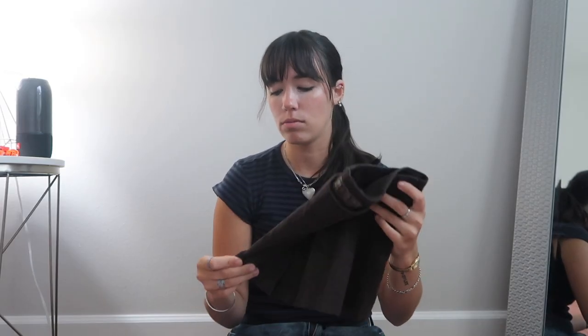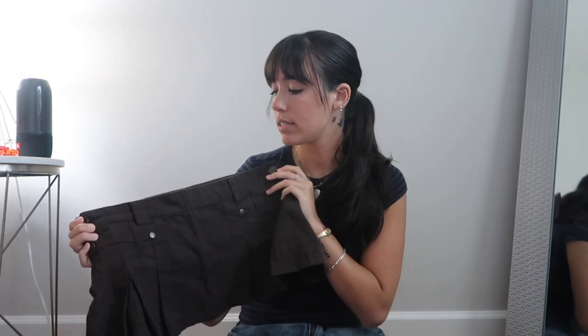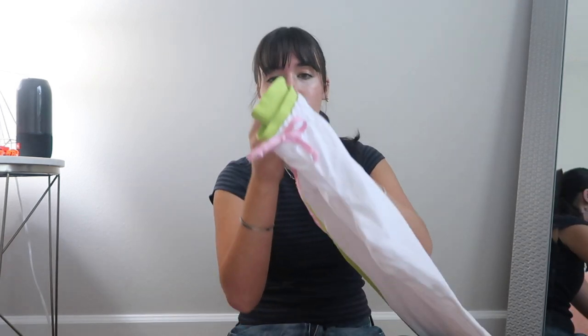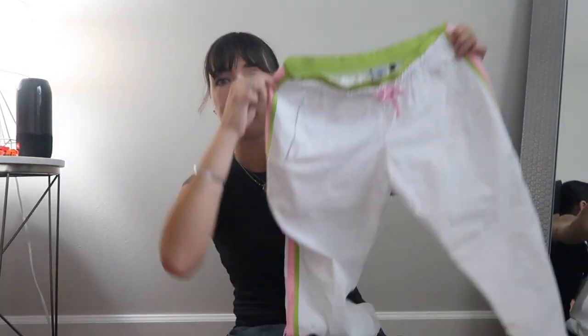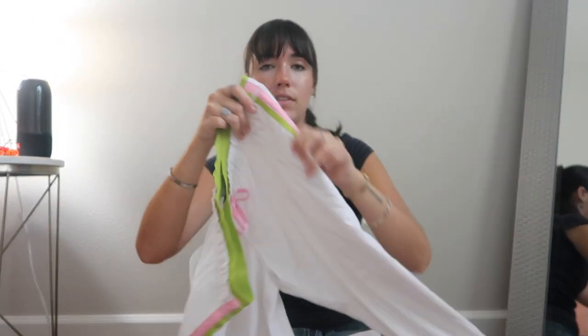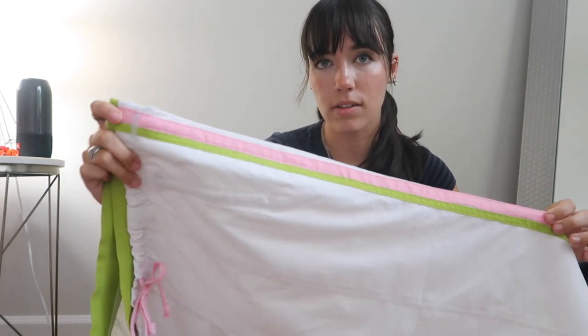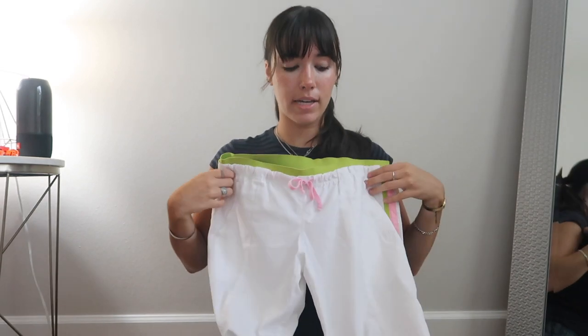But I'm also selling this on Depop right now, so I don't know how long it will be in my possession, but great piece. These are the most freaking adorable. I had a pair of pants exactly like these when I was a little kid. They were capris. They have these pink and green little stripes down the side, this little drawstring tie, zip up pockets.